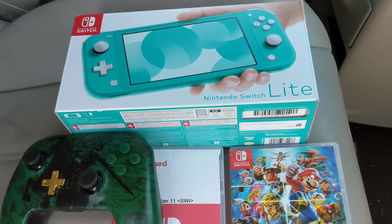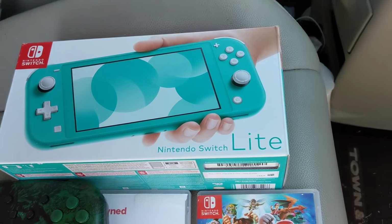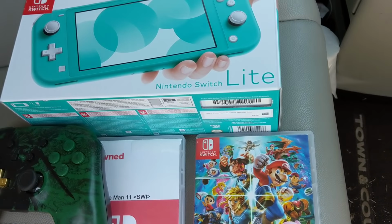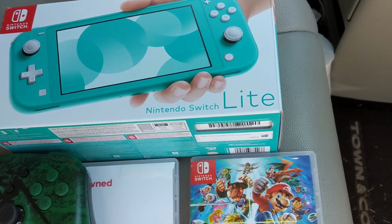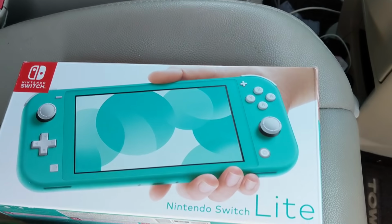So this trade took a lot of negotiating and is a bit unorthodox, but I'm trading a Switch Lite, controller, Mega Man 11, and Smash Bros. for a whole ton of games. Tons of systems, tons of games. So it's still going to work out really well.